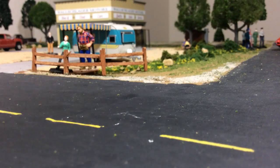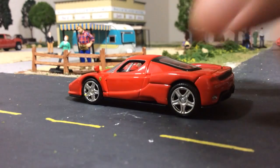Pretty cool. Kind of an interesting one. Where do I go next? Hot Wheels can get in the 100% game, or the detail game, I should say, with their 100% cars.